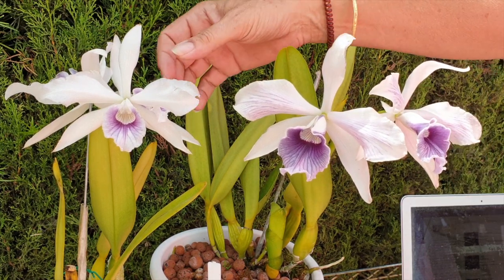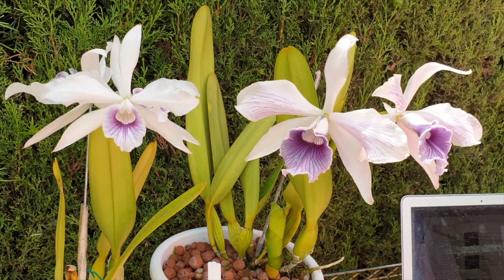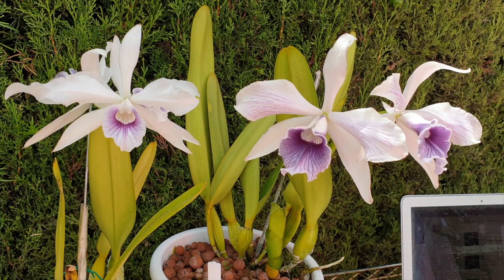These two are my first time bloomers this year. So I wanted to show them a little bit, even though they have been displayed in my Blooms for You videos. I did want to do a little bit of a highlight video for them, because I find it quite interesting that even in some countries like Japan, they have specific shows just for Laelia purpurata.